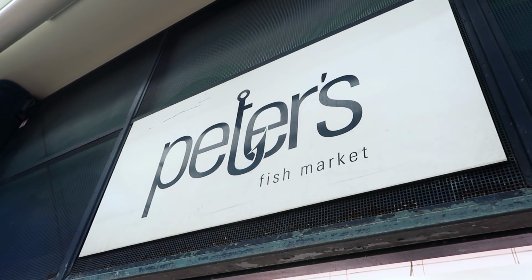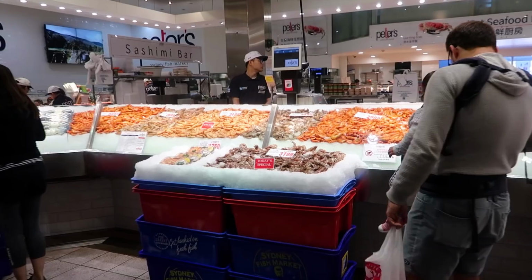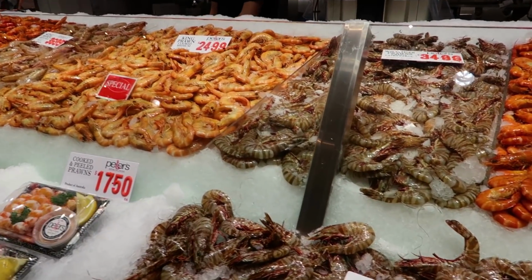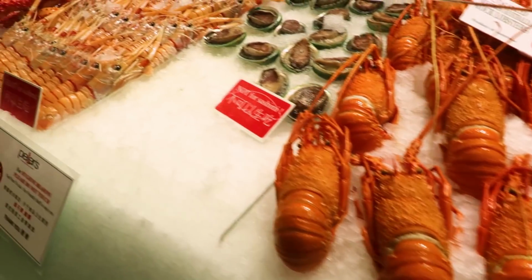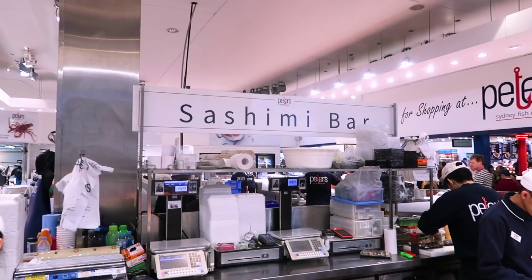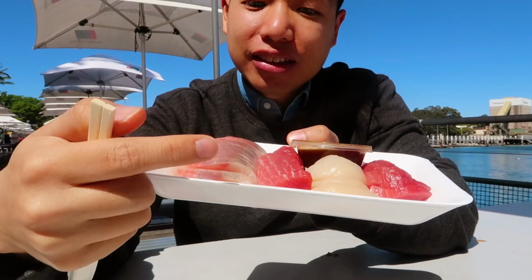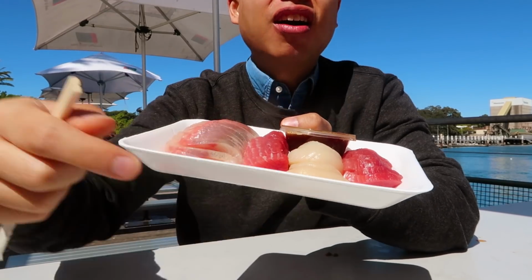And then I checked out this place called Peter's. As I walked in, all I could see was a lot of fresh seafood, anything from prawns, lobsters, and even crabs. But I just headed straight to the sashimi bar for my next feed. Just so you know, I actually came here at 10 AM, so in order to beat the crowd, I came as early as possible. Otherwise it would get too packed during lunchtime. So I've ordered 2 scallops.